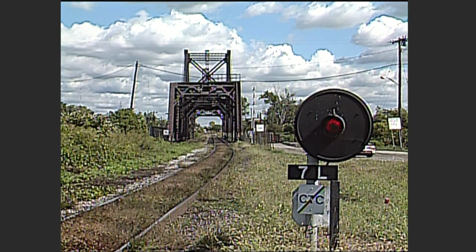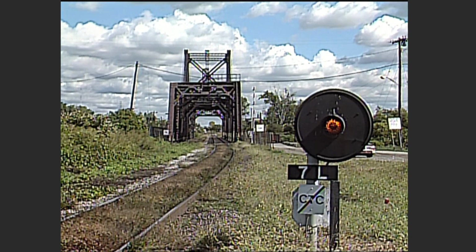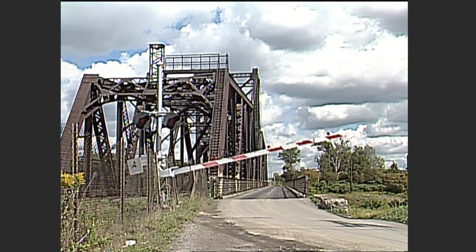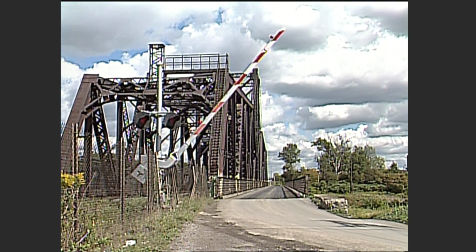The signals change from stop to approach, and the bridge is once again ready to carry pedestrian, vehicle, and rail traffic across the Erie Canal. The final step is to open the pedestrian gates and raise the crossing gates at each end of the bridge.